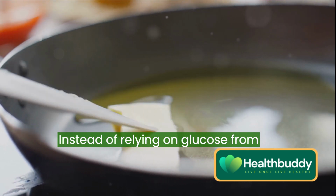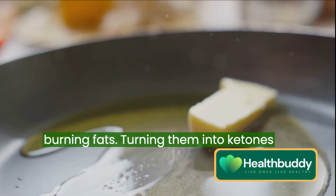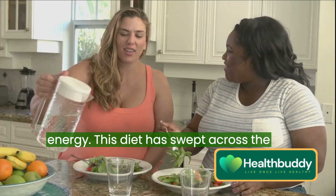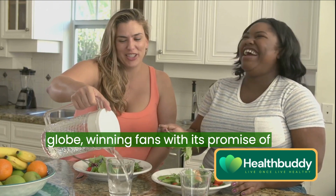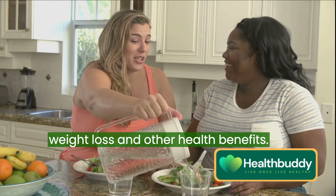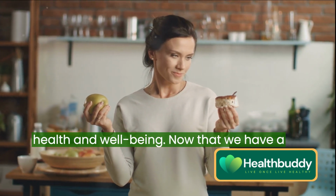At its core, the keto diet is about changing your body's main fuel source. Instead of relying on glucose from carbohydrates, your body transitions to burning fats, turning them into ketones in the liver, which the body can use for energy. This diet has swept across the globe, winning fans with its promise of weight loss and other health benefits. It's a diet that doesn't just aim to change your weight, but your overall health and well-being.